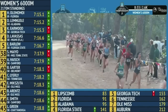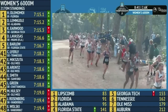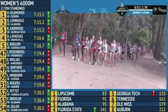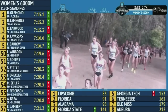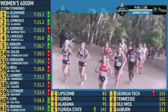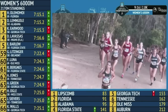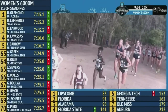Interesting little side note, Olamoime was at Alabama a year ago, and the Crimson Tide are ranked 7th in the country, and would be a heavy favorite if Olamoime was still there. However, she's leading the University of Florida charge, and you're seeing runners come up the wall right now for the first time as they get ready to pass behind the start-finish line. And that's that 70-meter stretch where they climb 40 feet, or basically 4 stories in about 70 meters. And it will be a pivotal point in this race on the back half as they head to the second loop.